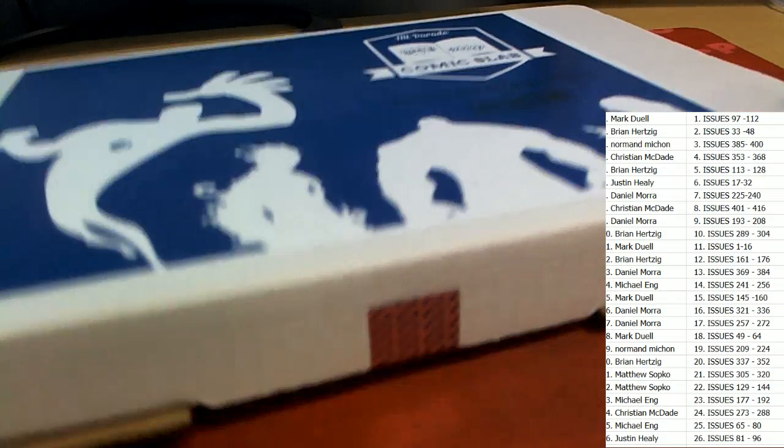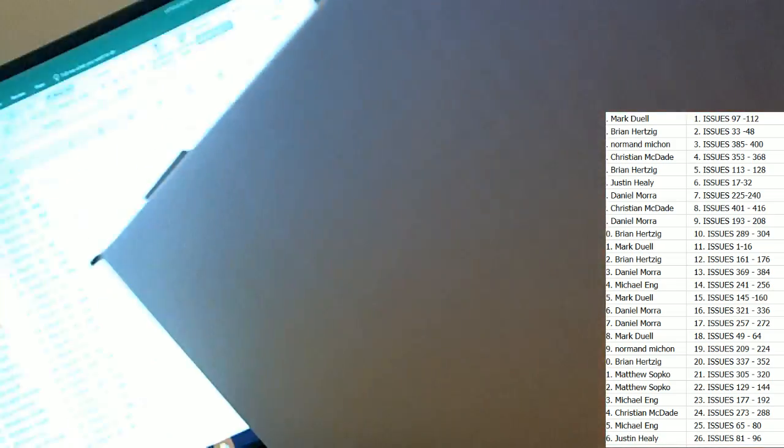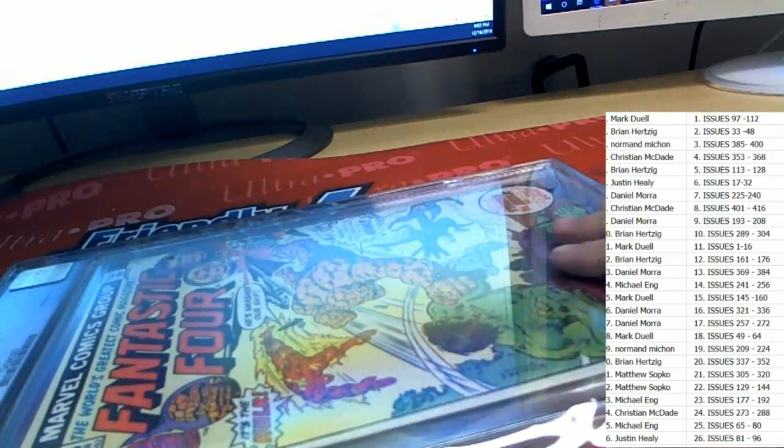All right, here we go. Good luck, everybody, in Series 1 of the Fantastic Four Graded Comic Books by Hit Parade. Oops. This is a graded Fantastic Four comic book. What is it? Who is it?